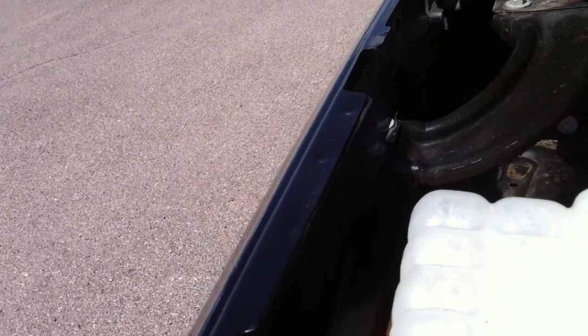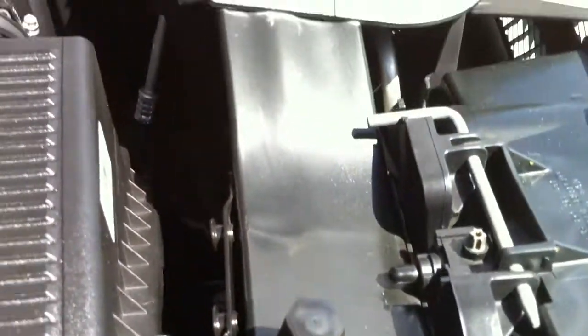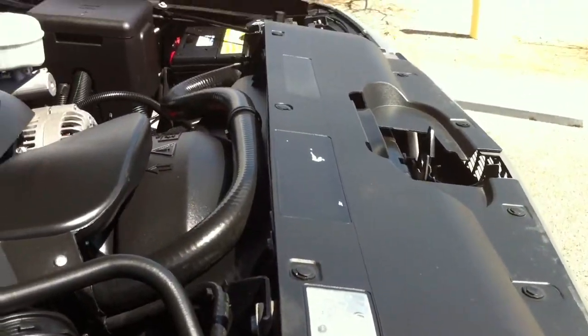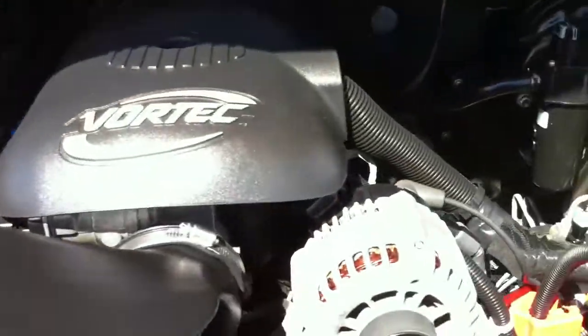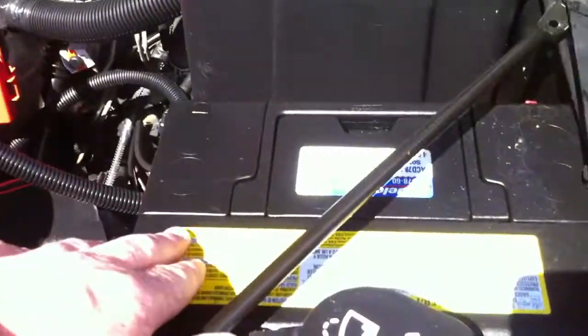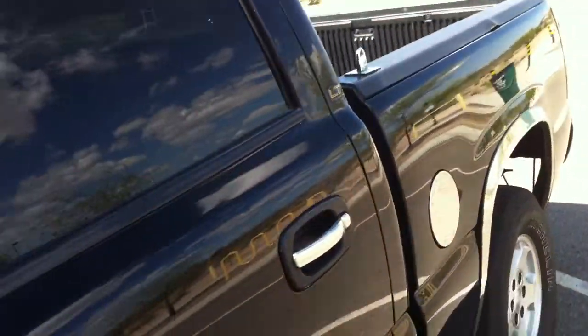There's your passenger fender, there's your core support, your motor, obviously. We put a factory battery, and that's an AC Delco battery that we purchased from Watson Chevrolet. There's your driver fender. Kind of boring video here. Usually we have more to talk about, but this is a pretty straight old truck here.